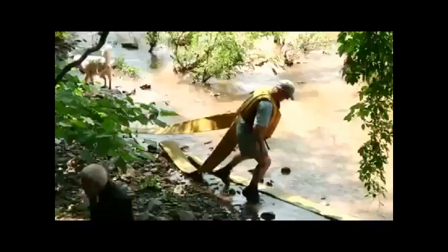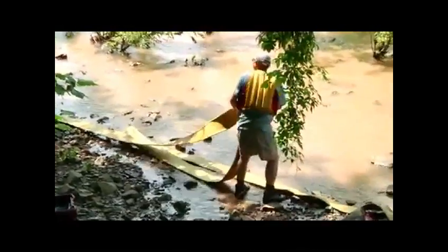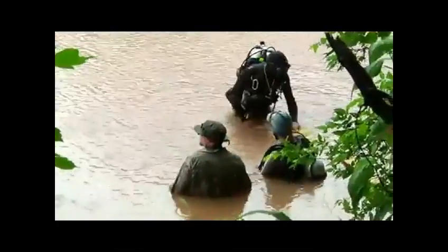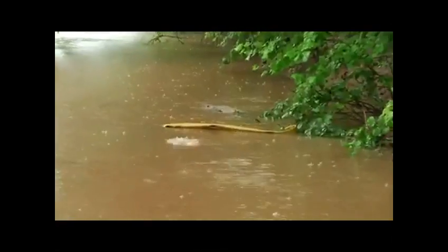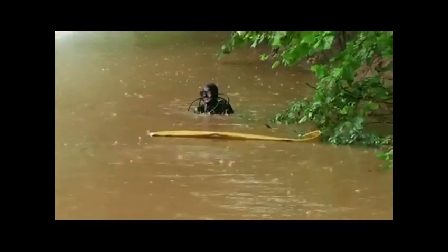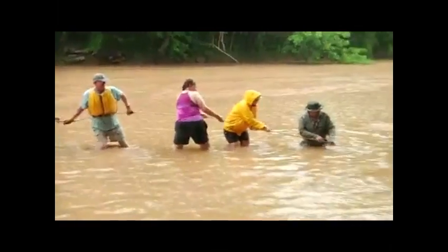We're trying to lighten it as much as possible, and then bring in a fire hose to wrap around it, and then fill the hose with air, and we'll have a buoyancy for it and be able to float it. We hope by late afternoon we'll be floating it down the river to take it out at the boat landing, which is about 1.5 miles below here, with a trailer. We have a trailer for it.